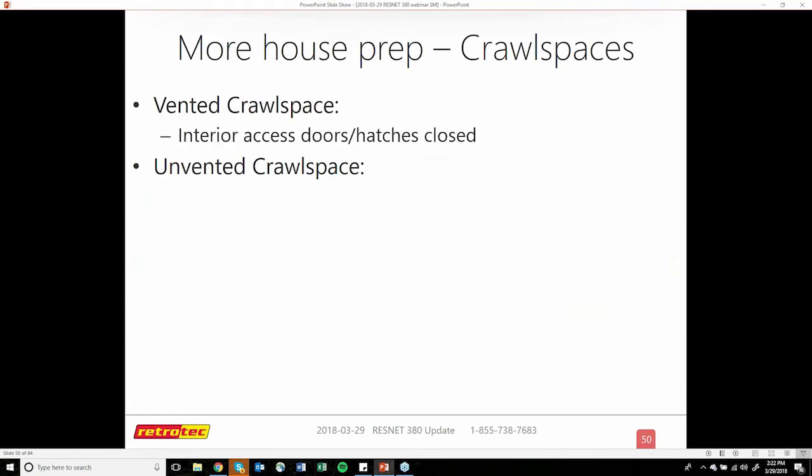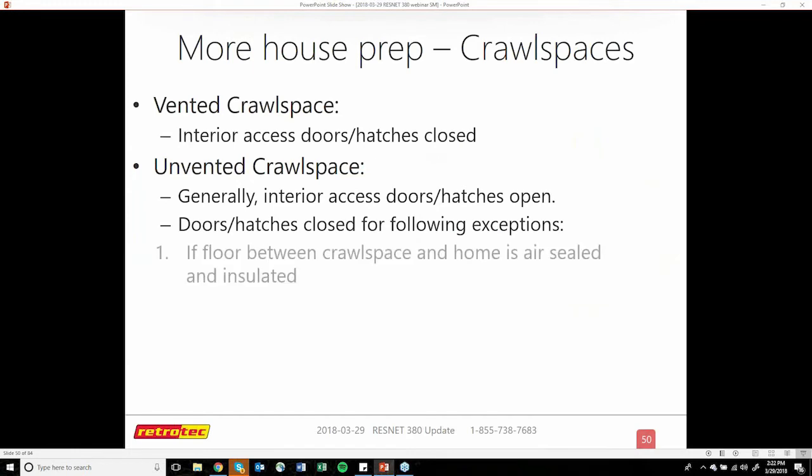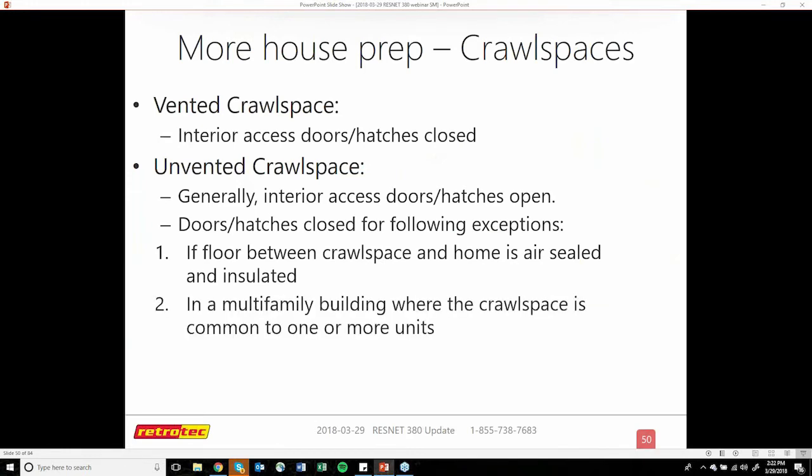And so crawl spaces for vented crawls, if you have an interior access door, you want to shut that. And then for unvented crawl spaces, you'll leave that interior hatch open. But there are some exceptions to that. If the floor is air sealed and insulated, so if they don't have their foundation wall insulated, then you can close it here. Or in a multifamily building, if two units share a crawl space.